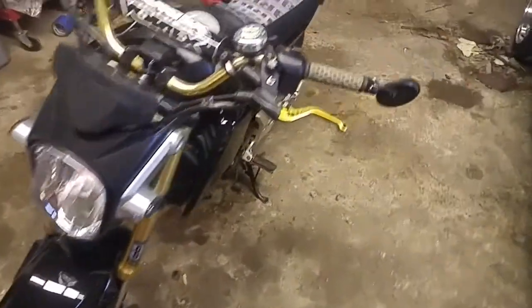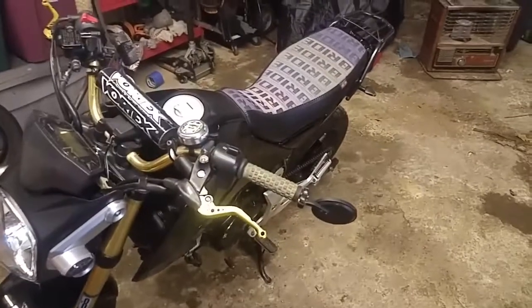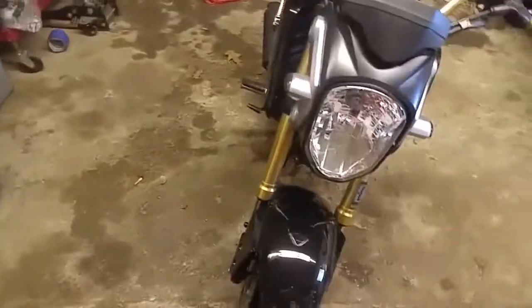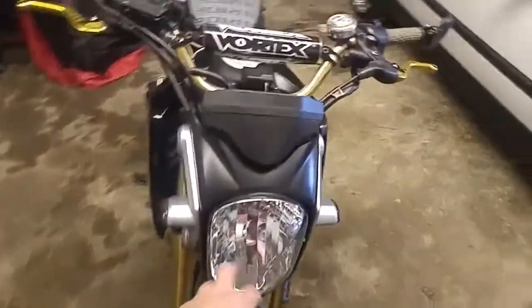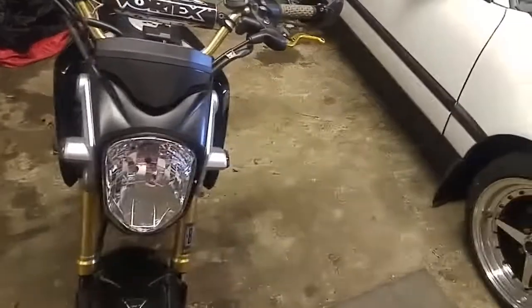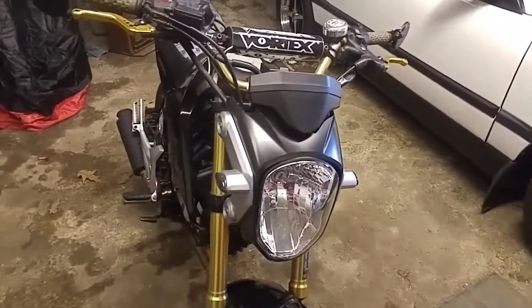But yeah, this is my Honda Grom. I love this thing. Just giving a little walk around. I'm thinking about updating the headlight. Not the headlight itself, but the bulb. I might put that LED bulb in it, just to make it super bright and annoying.